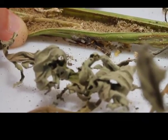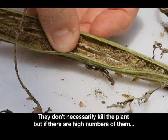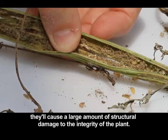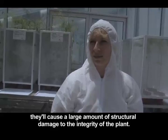So this is completely eaten. They don't necessarily kill the plant, but if there's high numbers of them, they'll cause a large amount of structural damage to the integrity of the plant.